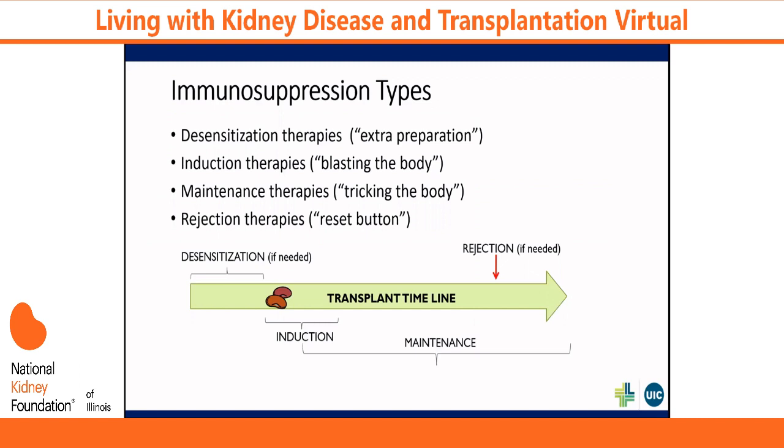After that, we have maintenance therapies, which are most frequently our oral agents. These prevent rejection long term. These are life-saving medications, and they really prevent the organ from rejecting and keep it working for as long as the transplanted organ is functioning. You'll need to stay on these maintenance therapies, which do not allow for a missed dose.